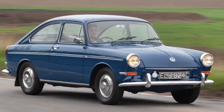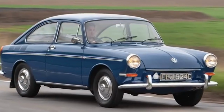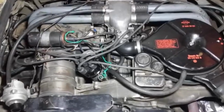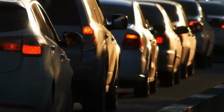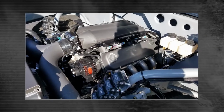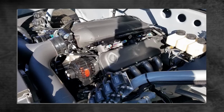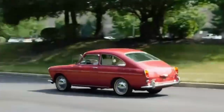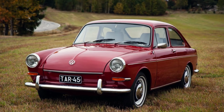The result was easier cold starts, sharper throttle response, better efficiency, and lower emissions. Skeptics worried. What if the electronics fail? Who fixes it? The industry answered that question by making electronic fuel injection standard on literally every car built today. The Type 3 was one of the first to prove that smart fuel delivery wasn't a luxury. It was the obvious future.